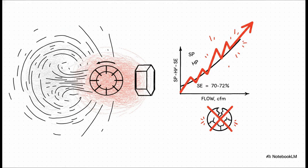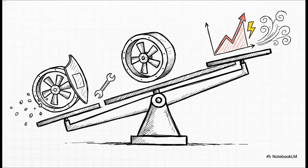That is what you call an overloading curve, and it's dangerous. If something in the system changes and the fan starts moving more air, it's just going to demand more and more power from the motor until, poof, it could literally destroy itself. So you might be asking, why on earth would anyone use a design like that? Well, the answer is simple, because it is tough as nails.